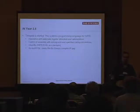Not surprisingly, Tempest uses the safe EDSL as a backend, so that was able to bolt into the Tempest framework relatively easily. But Tempest is also nice because it fills, or hopefully it will fill, this IR gap that we have in the Breeze compiler. So we're encouraged that this will get Breeze compilation up and running relatively soon.